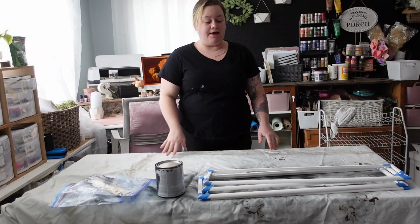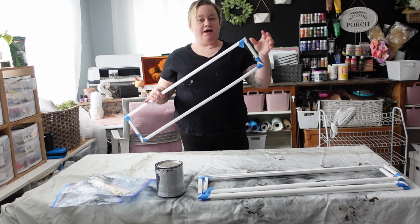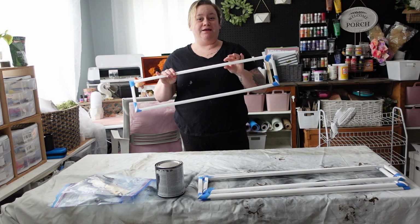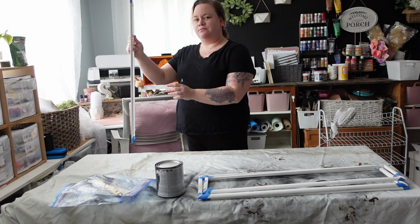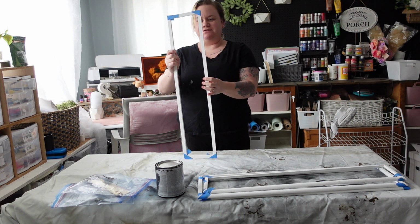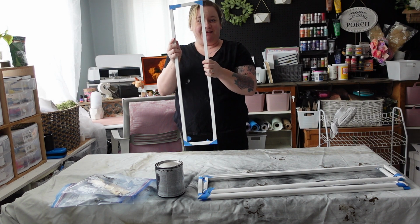Okay, so I have put all of the trim for each door together. I glued them with some hot glue and wood glue so that it's easier for me to just place them on the cabinets instead of having to measure, put one side on, put the other side on, and then connect them.